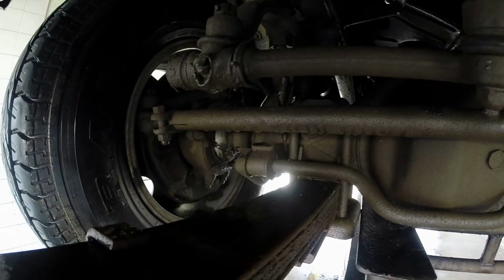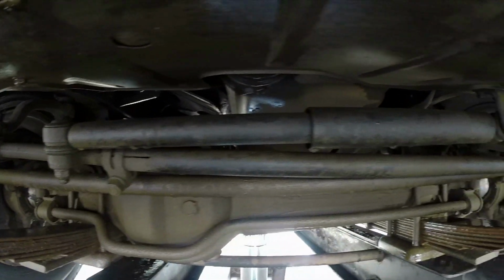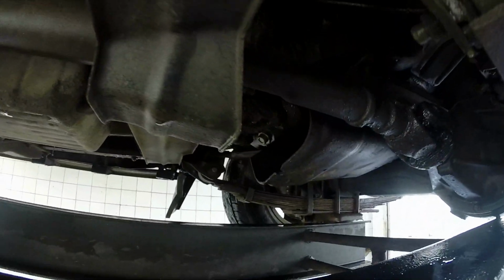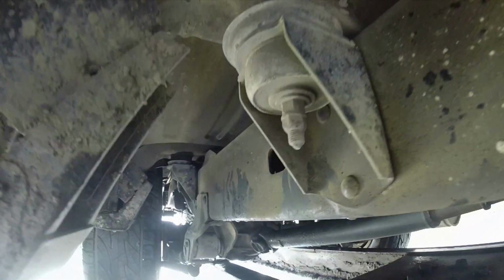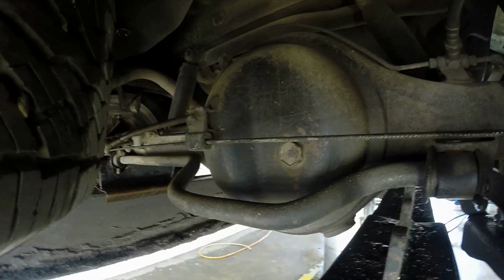Lifting the car, we could see that the undercarriage was pretty clean for its age. No sign of abuse or damage to the chassis or to the body. And most importantly, all the stock fittings were in their original position, which meant that this vehicle had not been messed around with.